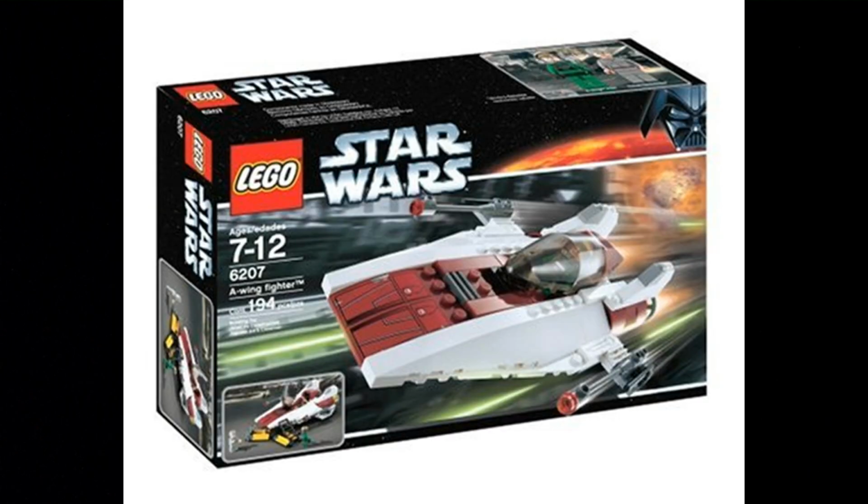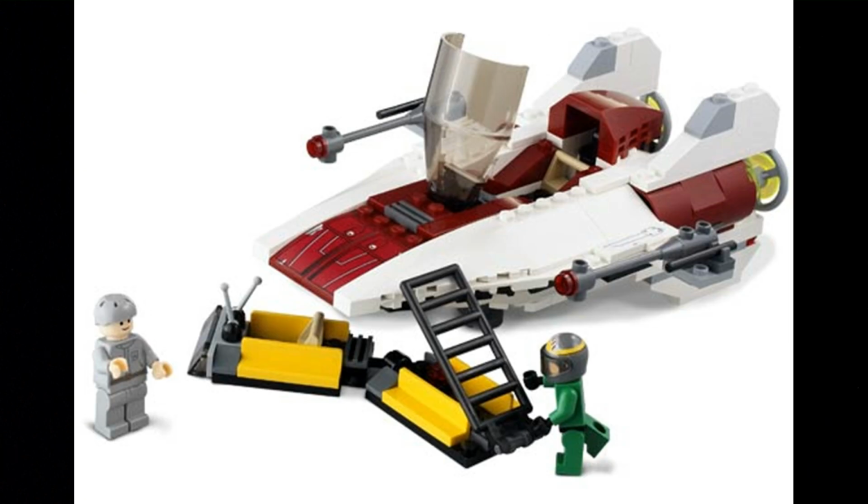And the same could be said for the 6207 A-Wing Fighter. Now, again, this is a set I'm currently trying to get my hands on. Right now, I think a few hours before this video, I was looking at a deal where for $12 I was able to get this set. Unfortunately, due to a bunch of boring stuff that I can't really explain very well, it wasn't possible to get the transaction done. But I mean, it was released for $15 at the time.